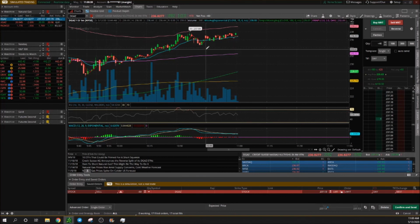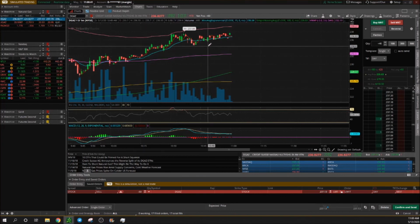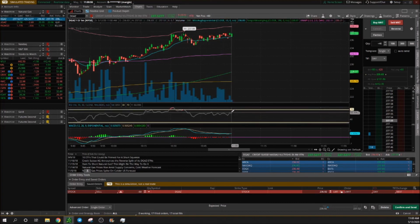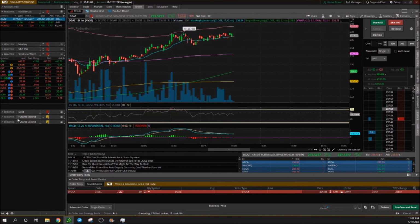But again, it pays to be patient. We still have this upward trend. We're getting these higher lows, we're testing these higher highs. We're a little bit on the overbought side, but we're not above 70. So we can see this push up. Natural gas can sell off. There are a little more buyers than sellers in natural gas.